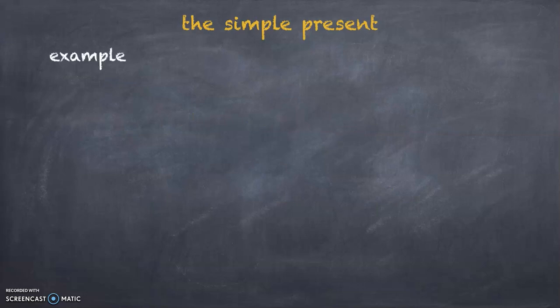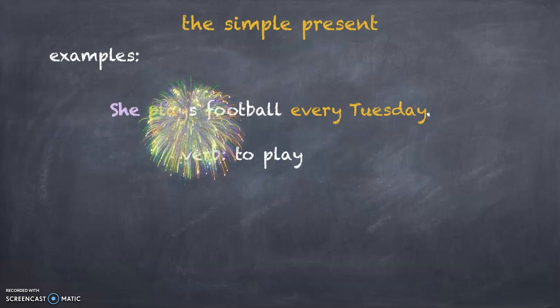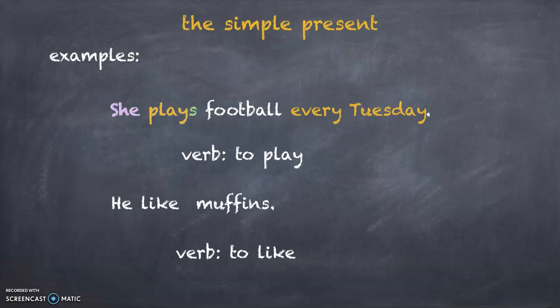Here are two more examples. These are different. She plays football every Tuesday. Again, every Tuesday is a signal word for the simple present. The verb is play in the sentence, but here we have she, and when we have she we need an S at the end of the verb, so it's she plays football every Tuesday.